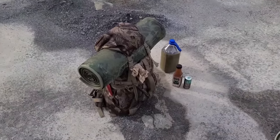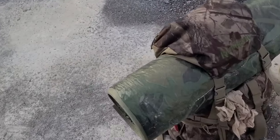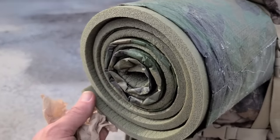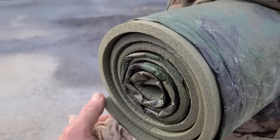Alright, we're going to be looking at my new mat I got. You know what? I've tried all them air mattresses. I've tried those bubble ones. I've tried the ones that fold up into a rectangle, and now those look ridiculous on the back of your pack. Look like you're part RoboCop, part hobo flop.